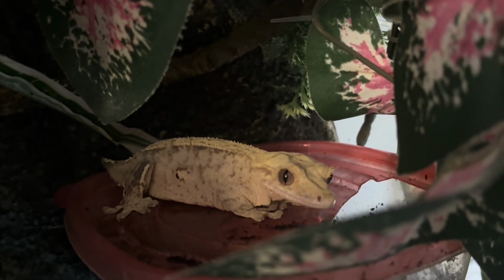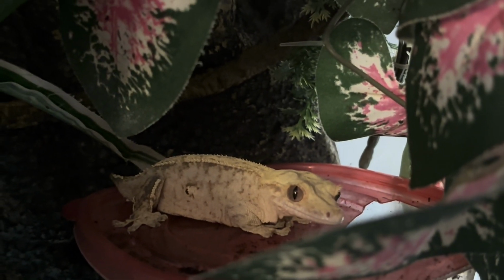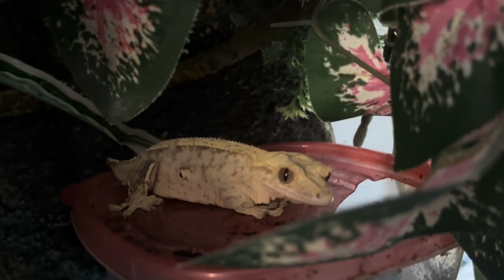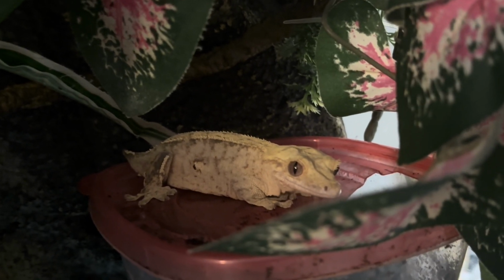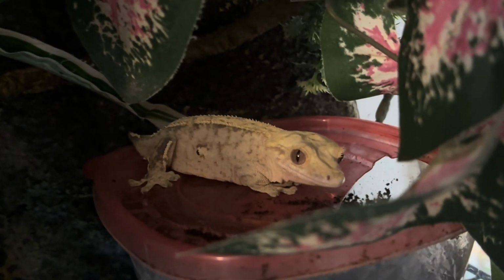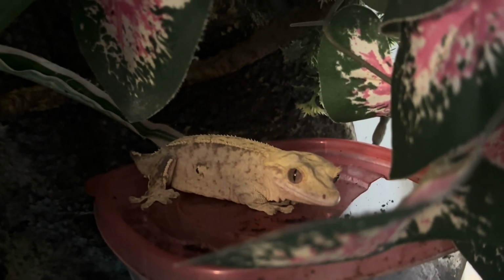She is actually a frog butt, meaning she dropped her tail when she was younger before we got her. Crested geckos can drop their tails for any numerous reasons. They can drop it at random sometimes. And they do not grow their tails back, and we call those frog butts. But it doesn't affect them negatively. Totally fine. We got her when she had already dropped it, and we just thought she was super cute.